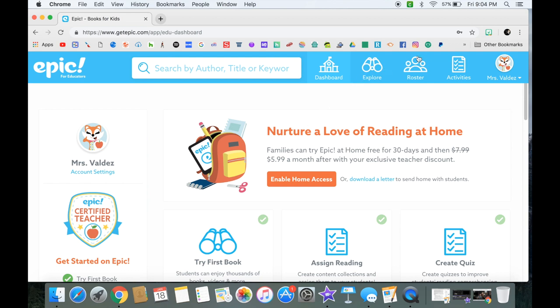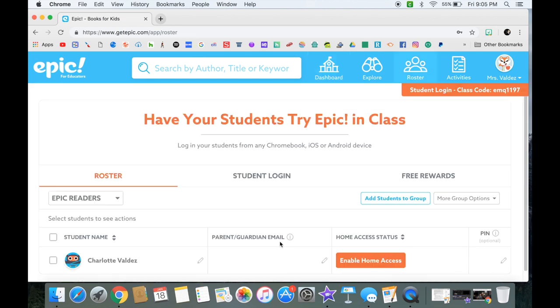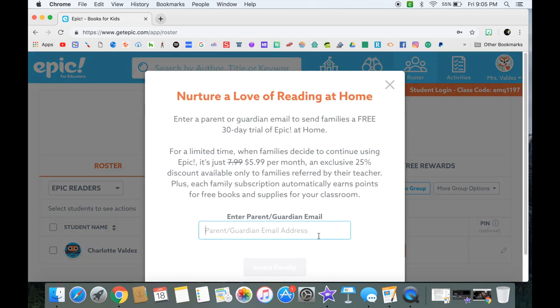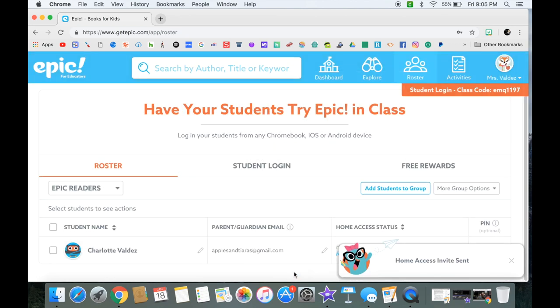I can go over to my activities, I can look at my account settings, my library, so things that I've favorited. I can look at student login information and mailboxes. So now I'm clicking on a fake roster that I just made with only myself in the class, but basically I can enable home access through here. Families do get to try for 30 days for free at home and then they can pay for the membership. But students can use this for free at school as long as they are at school.